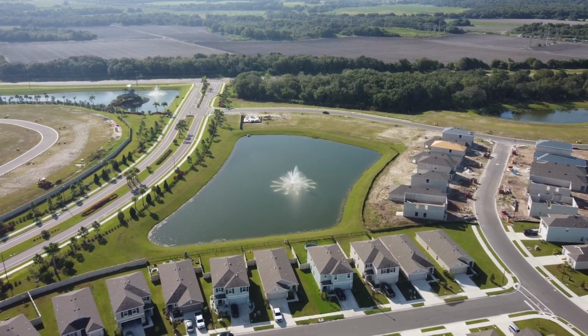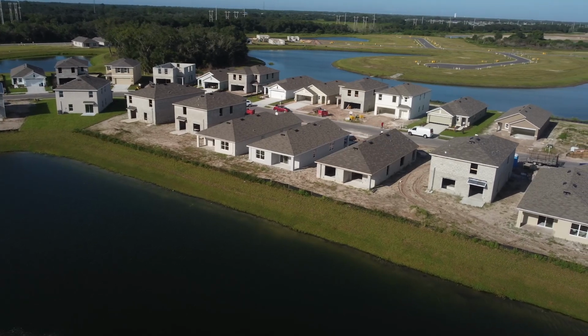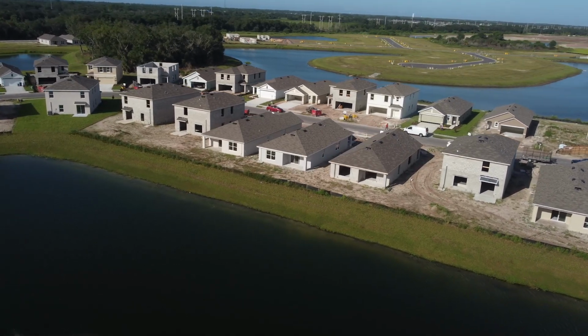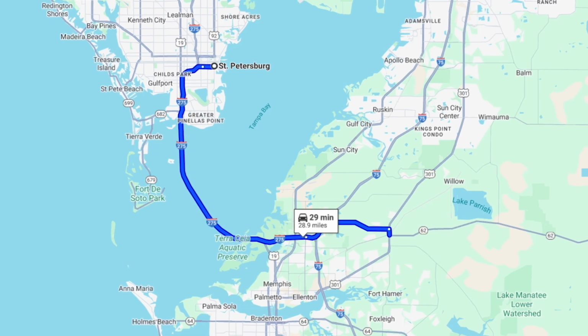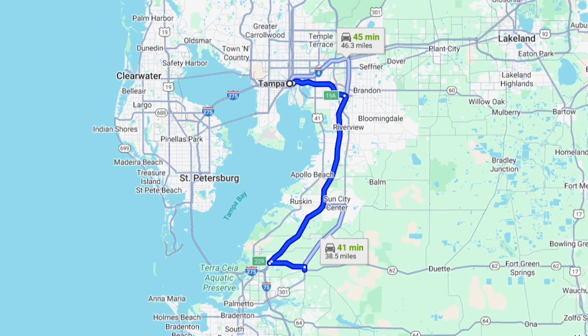Down in the area, you just have stretches of new construction, which is great for you guys because you can get great interest rates, you can get great prices. And if you're commuting to St. Petersburg, this is one of the new construction neighborhoods and areas that's a really good option. Now, if you're commuting to Tampa from Parrish, it's just gonna slow down a lot during typical commute times.